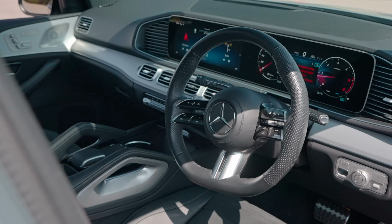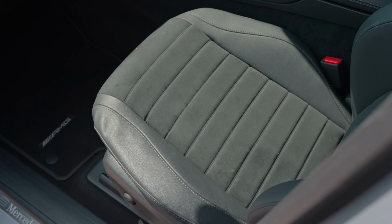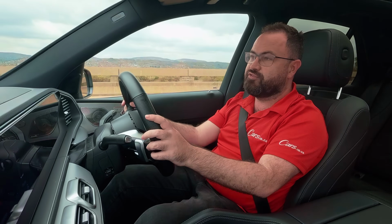And general seat comfort is good. I'm really comfortable in here, I really am. I could do long distances, sit in traffic, that sort of thing. Very, very comfy seats.